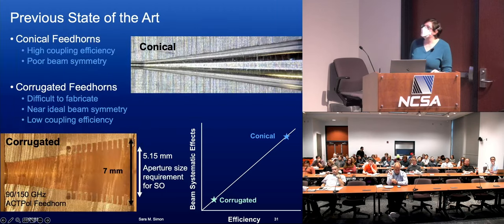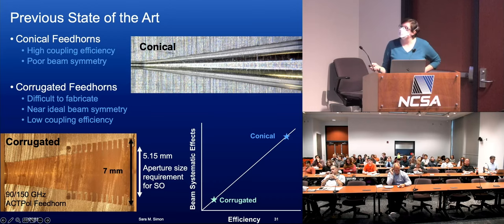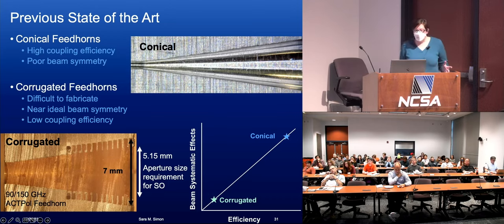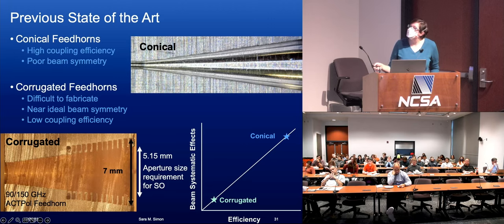But if we look at that previous state of the art, there's not much flexibility. So there were these conical feed horns, which have high coupling efficiency, but poor beam symmetry, so they end up here. And then there are these corrugated feed horns. These have to be fabricated out of silicon. They're very difficult to machine because you have to triple etch the silicon to get these reentrant features. And here, you have near ideal beam symmetry, but really low coupling efficiency because these corrugations depend on the wavelength of light that you're looking at. So they're always going to be the same size, and they're just eating into your aperture.